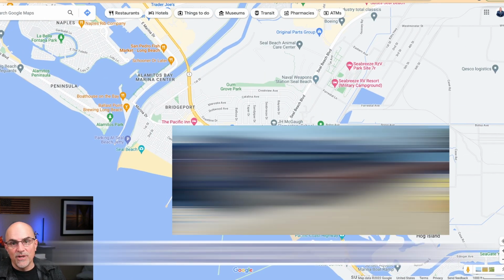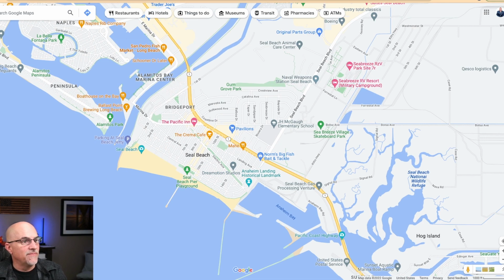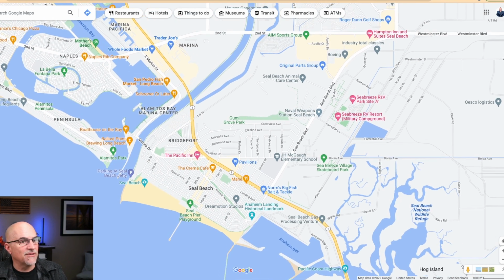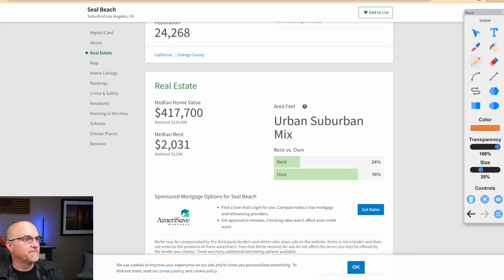There's actually only one elementary school in Seal Beach. The other schools are bussed out to Los Alamitos. There's a few different schools around, but overall, great community, great place to live. When people move here, they don't leave. It's that nice of a place.